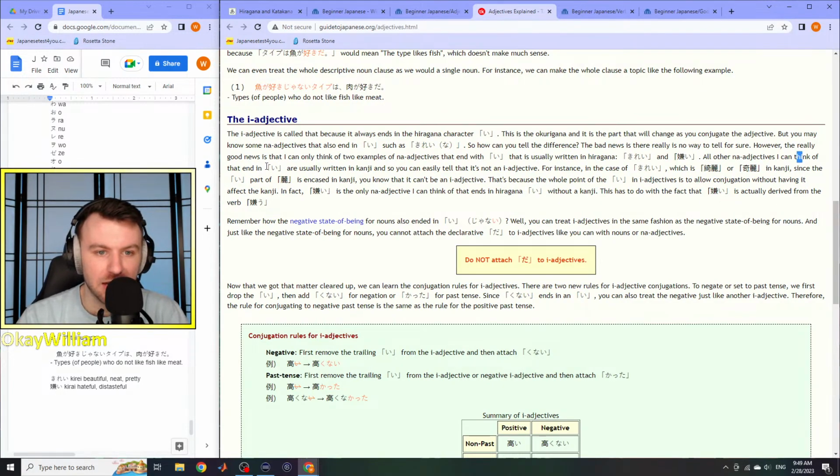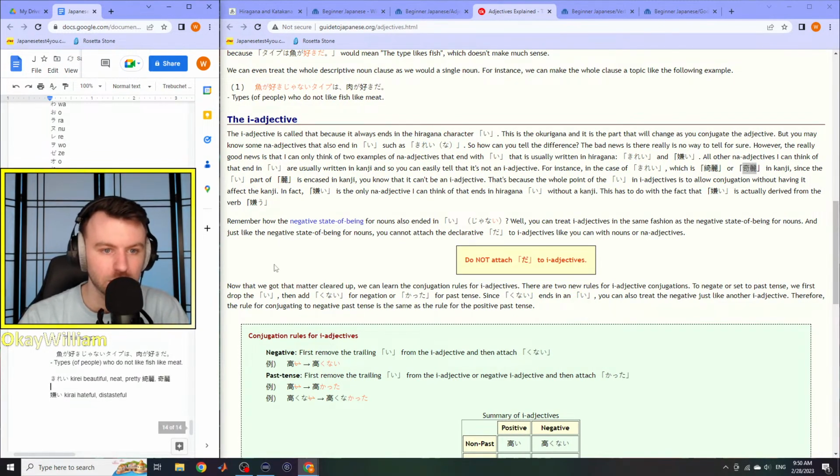All the non-adjectives I can think of that end in E are usually written in kanji, and so it's easy to tell that it's not an I or an E adjective. For example, this first one is kirei, which is this or this in kanji. I'm going to note that down because I think those are interesting. Since the E part is encased in kanji, you know that it can't be an E adjective. That's because the whole point of E in the E adjectives is to allow conjugation without having it affect the kanji.